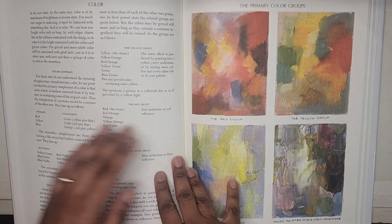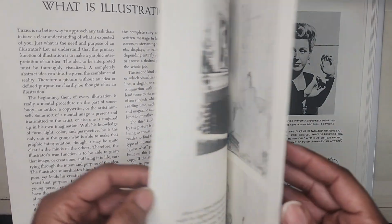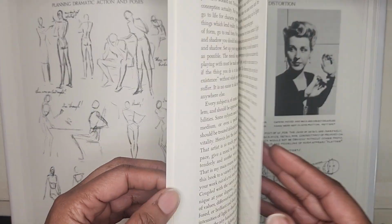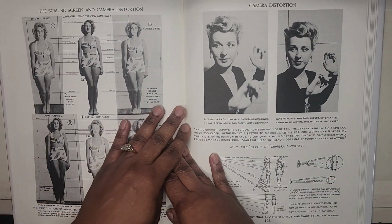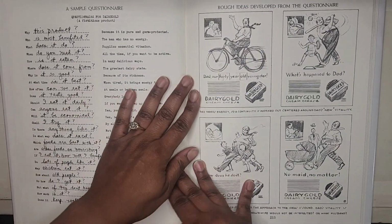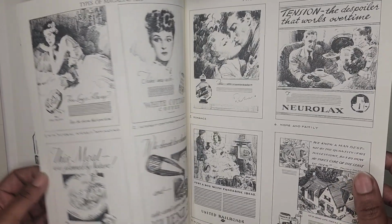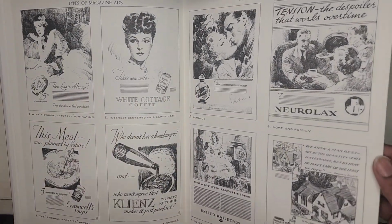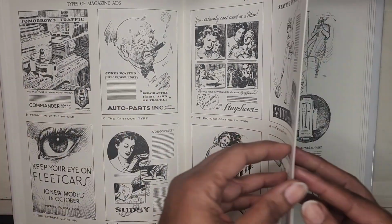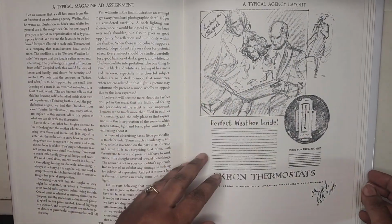I would say this book is almost like a complete education on what you would need as far as going into self-taught art. Here are some magazine ads. And this kind of reminds me of different works by Norman Rockwell, which I will definitely be getting into in a separate video.